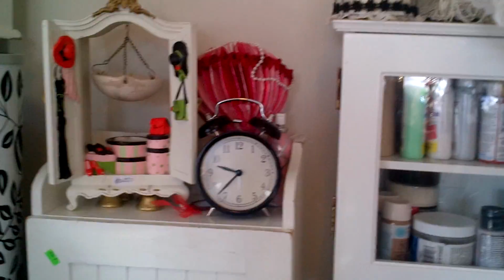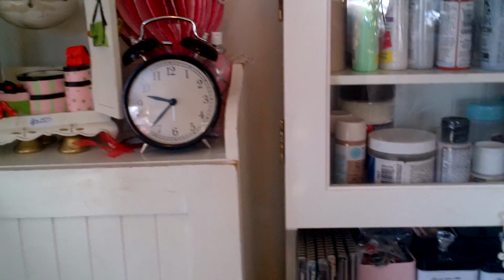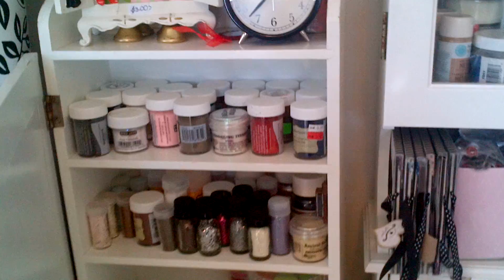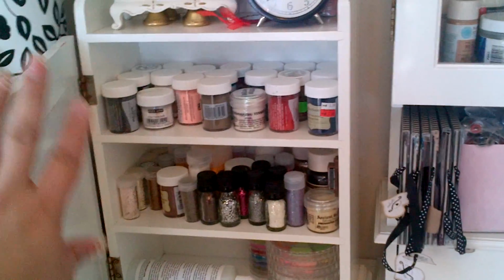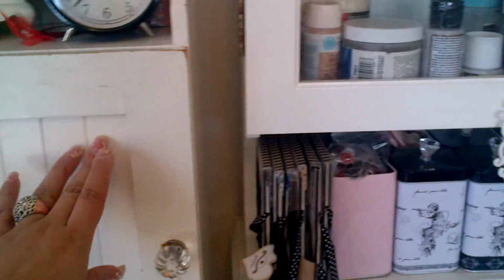And then over here, I got that clock from my mom when I made her hers for Christmas. I found that at her house, so I just took it. I told her I was going to alter it as well and keep it for myself. This is another drawer. I keep my embossing powders there and my glitters. You can see over here.